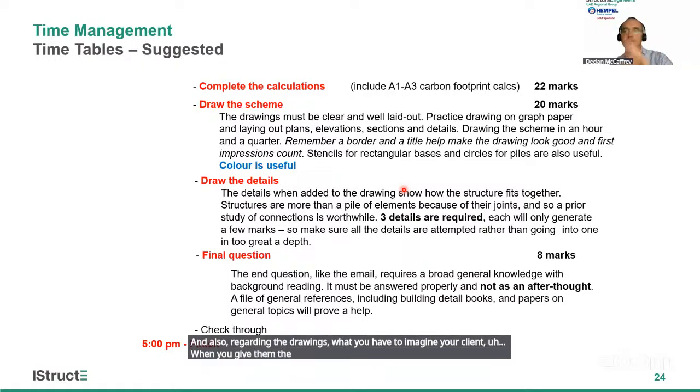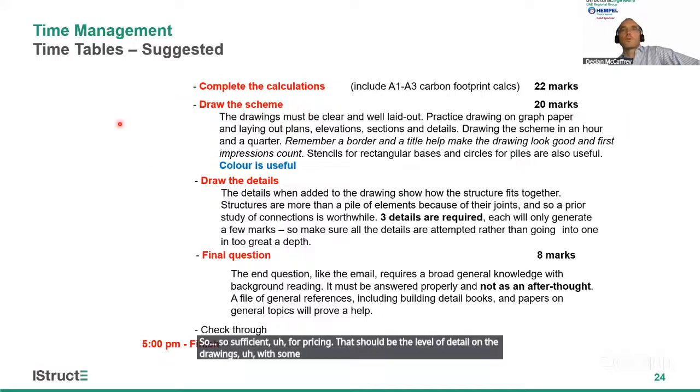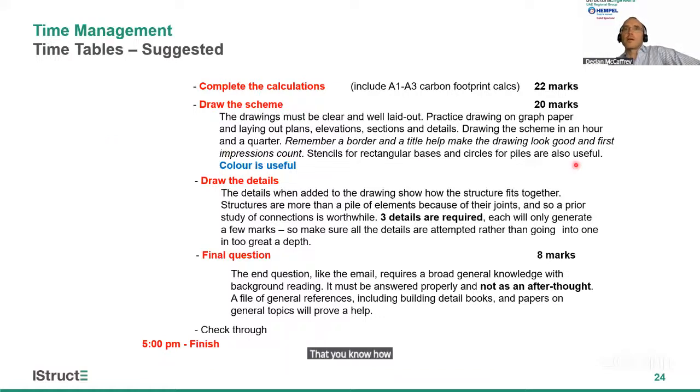Also regarding the drawings, you have to imagine your client. When you give him the calculations and the drawings, he'll probably put your calculations to one side. He'll take the drawings and send them to the quantity surveyor and ask for a price. So sufficient for pricing should be the level of detail on the drawings, with some 2 or 3 enlarged details to show that you know how structures come together.